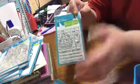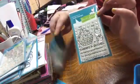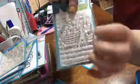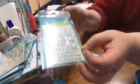Oh, nope, not done. One more filling in a blank. I grabbed the Thanks a Bushel set to go with the dies that I just showed you a few minutes ago. Look at that. Being productive and getting everything at once. And this is what I meant by Lawn Fawn keeping the little smiley faces separate instead of just putting them on all their stuff now.